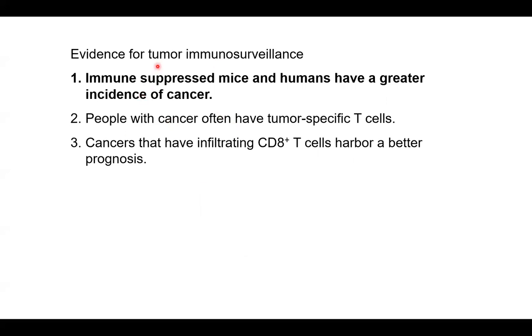One is that if you take out the immune system, you get more cancer. The second is if you look at people with cancer, you can see tumor-specific T cells inside the tumor. And these T cells actually are doing something because they're associated with a better prognosis.